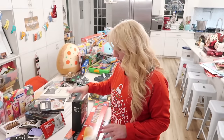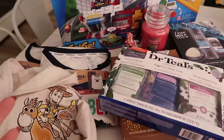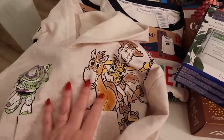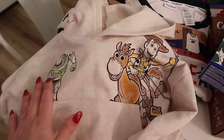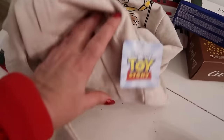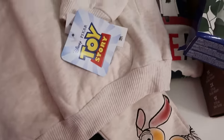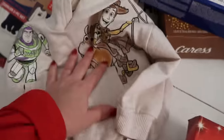So there's that. And then I have a married son and his family. So for their little fella, I got this cowboy. I always say Cowboy Woody, but a Toy Story. It's just a little sweatshirt hoodie with the Toy Story characters. His daddy always loved Toy Story, and so I had to get that.